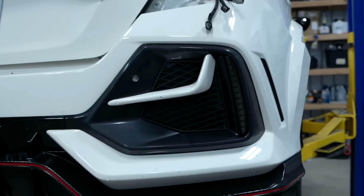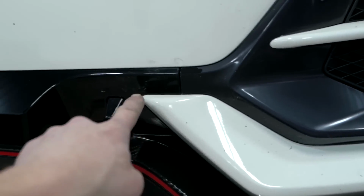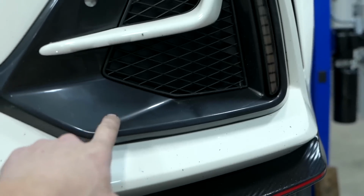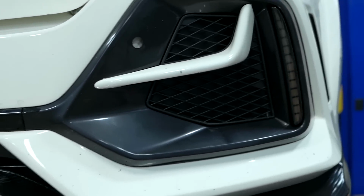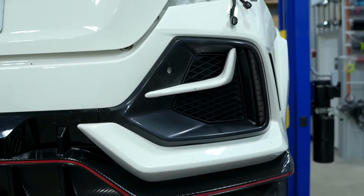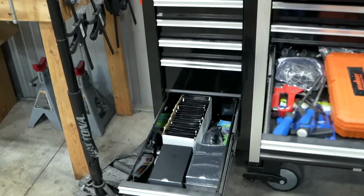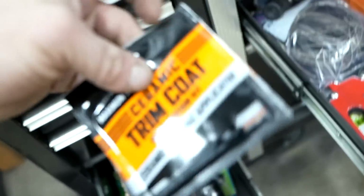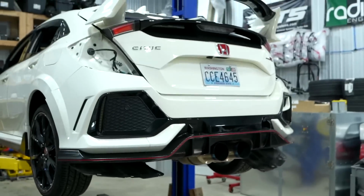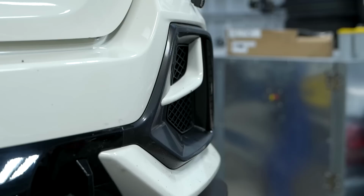One thing I did not account for is the gloss levels of the black. So here is the factory, and then this is like a matte black. So I really do not feel like pulling these things back apart and painting those gloss black. What I'm gonna try instead, and if this doesn't work, then I'm willing to paint. But let's go ahead and give this trim coat a shot on that plastic and see if that's gonna do the trick.